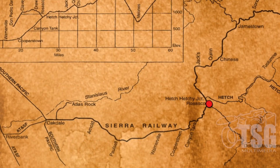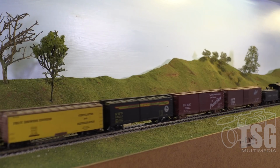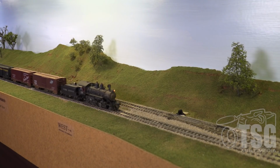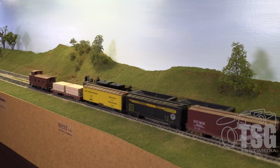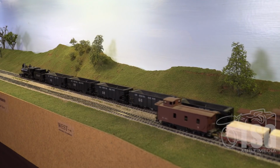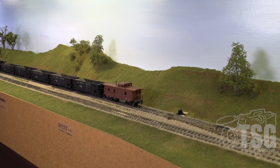The train exits the helix and rolls through Rosasco, where the Don Pedro Dam branch joins the main line. An empty rock train from the branch rolls into the siding. After we're gone, he will run around his train and back down to Cooperstown for another load. He'll be here for a while, however. A scheduled passenger train will be coming up the hill fairly soon.